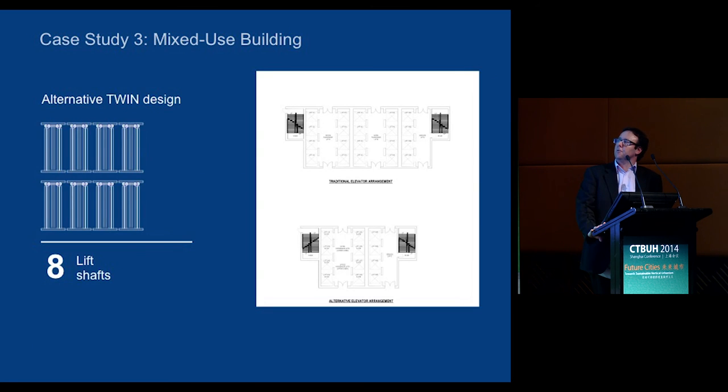So we came up with the idea of putting the office lifts on top of the hotel lifts with a twin arrangement. With this design, there are still 16 passenger elevators, but they're in 8 shafts. The service lift core hasn't changed at all.